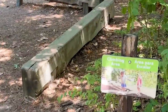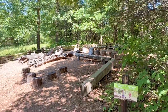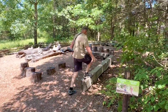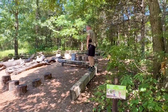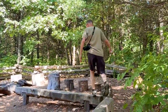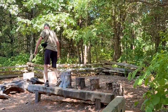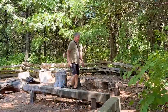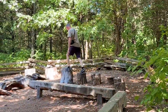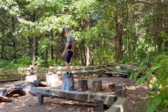It says it's a climbing area for kids or old adults that have energy. You're going in? No, he's not the photographer. That's my camera. I'm not the photographer. I'm the U-totem. He's the U-totem. And the kid that never grows up. Do it, do it, do it. Oh, they wobble. They wobble. Yeah, it made me wobble. Weebles wobble, but they don't fall down.